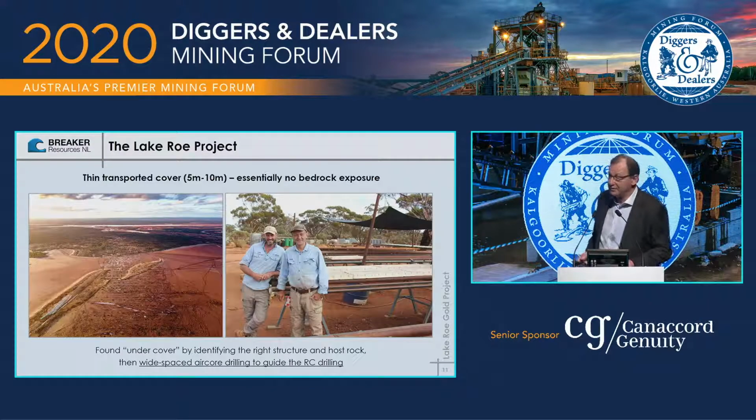Bit of background on the deposit. Bird's eye view looking down, 30% of the deposit is concealed by transported cover. The rest is on land, obviously. Again, we use the wide-spaced air core drilling on structural targets to follow up.